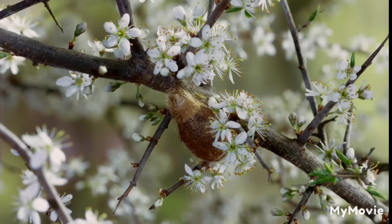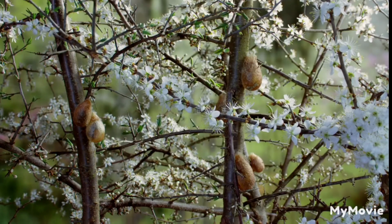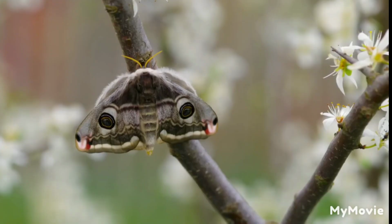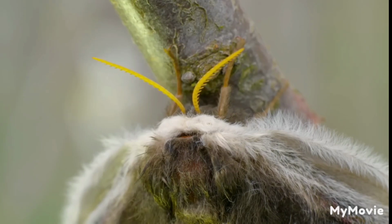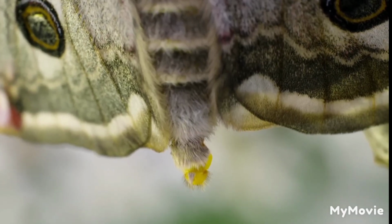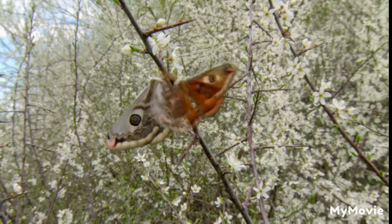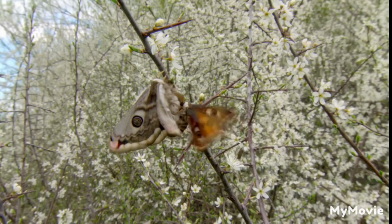The larger cocoons are those of the females. They will emerge a few days later. The female has the same large eye spots as the male, but not the broad antennae. And at the end of her abdomen, a special gland emits an enticing perfume. It will attract males from several kilometers away.